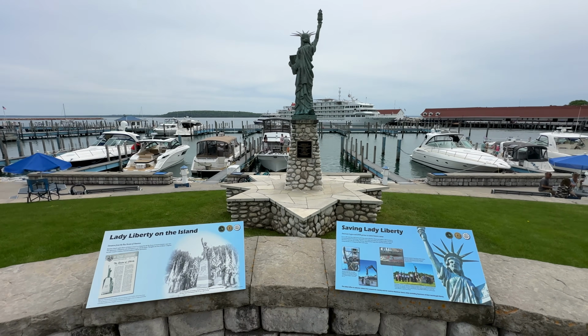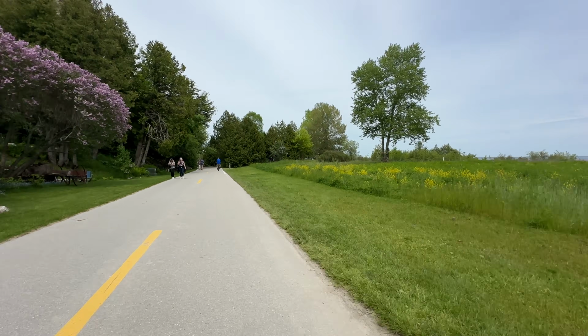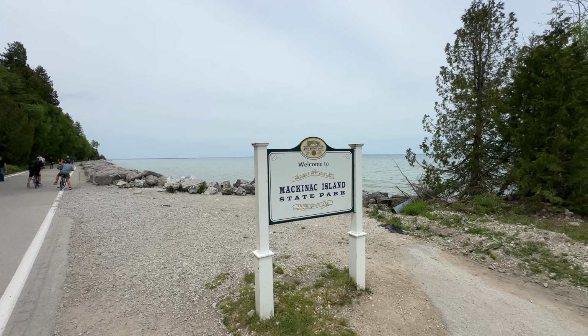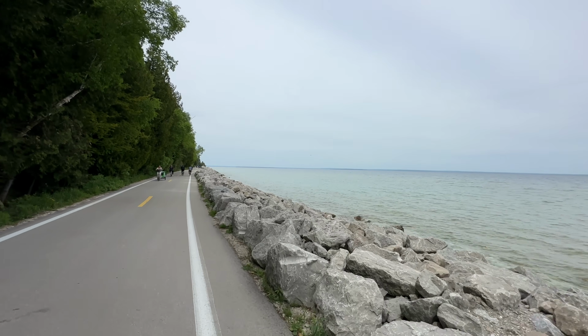If you can do it and you're interested at all, I would say the best way to experience the island is definitely on a bike. This is so much fun. No cars anywhere. Just get to cruise. All right, we've made it to the side of the island and we're officially entering the state park. The 8.5 mile trail gives you great views of Lake Huron and lots of different places that you can stop at. Here's my video just before I crash.